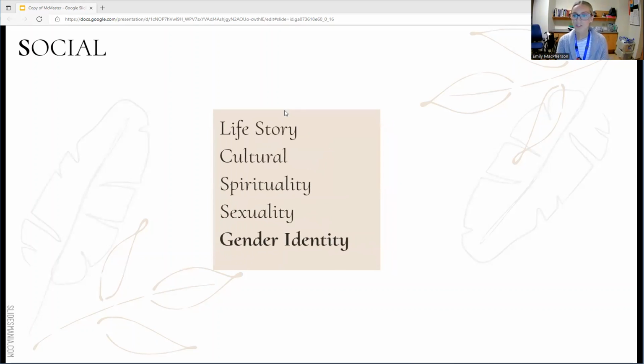So that's still a need for someone. And lastly is gender identity. If there are people who identify as part of the LGBTQ community, we just want to make sure that we are mindful and that they have the support they need to identify and be themselves.